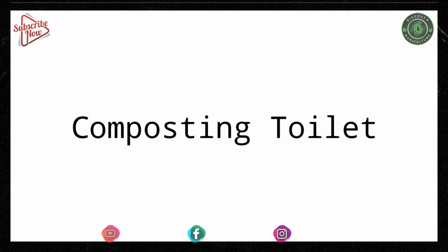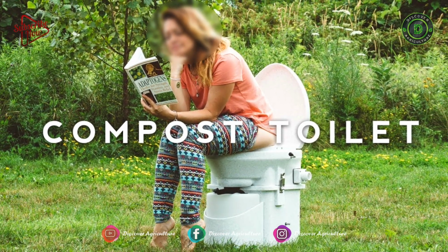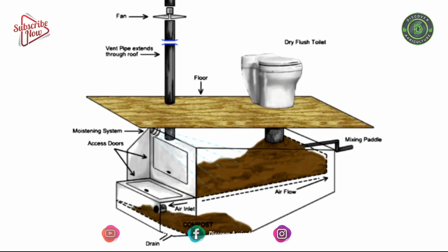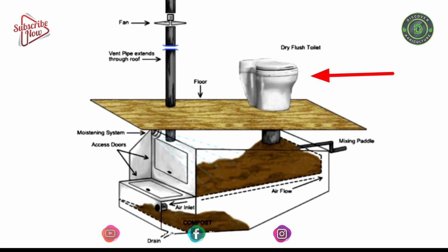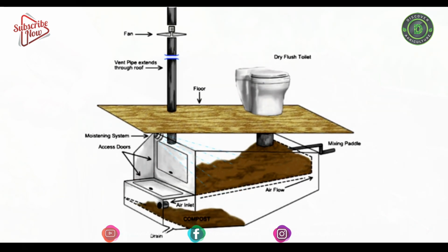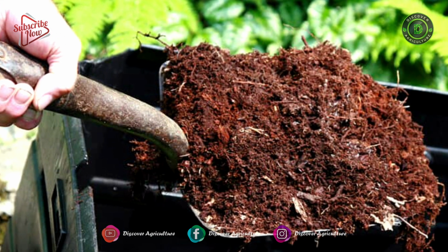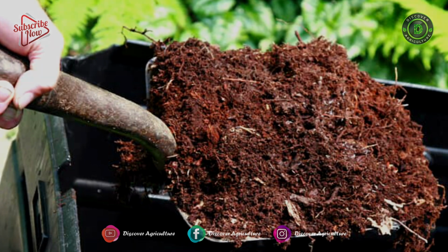Have you heard of composting toilet? A composting toilet is a type of dry toilet that treats human waste by a biological process called composting. This process leads to the decomposition of organic matter and turns human waste into compost-like material. Composting is carried out by microorganisms under controlled aerobic conditions.